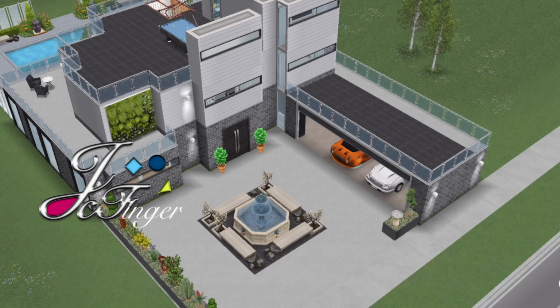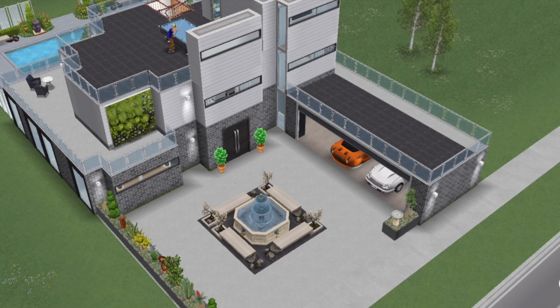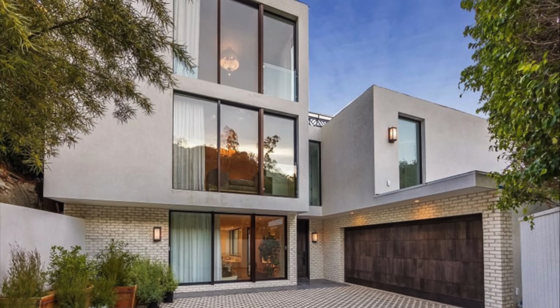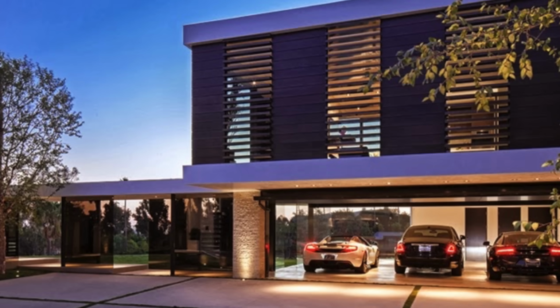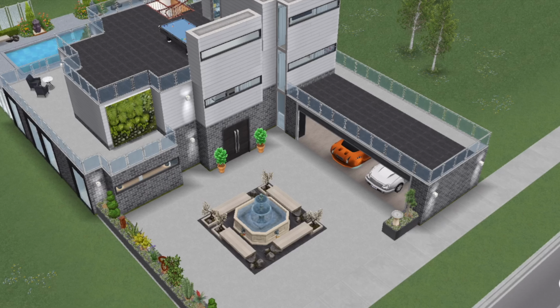Yes, I have finished the Grand Garages live event and I've built a grand estate. I've gone down the modern route and I saw a couple of pictures online that inspired me. It looks almost exactly the same, but as you know, we have limitations in Sims FreePlay. But as you can see from the pictures here, I was inspired by this photograph, and the garage is quite modern and I like the lineup of cars, and that's what I've replicated here and even in the build itself.